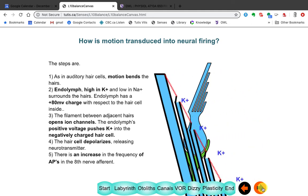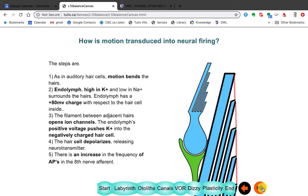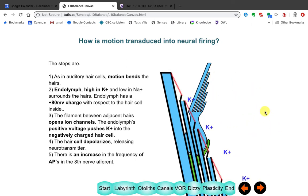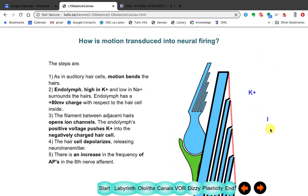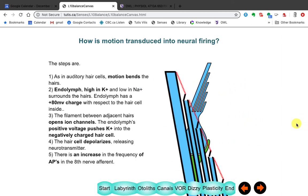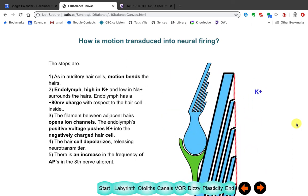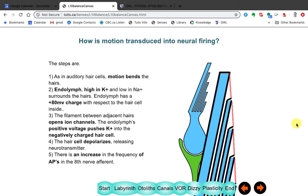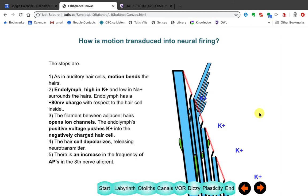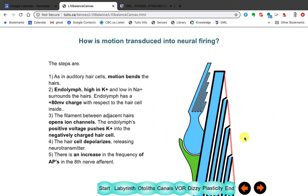Now, the additional thing to remember here, but it applies also to the auditory system, is that you have this 80 millivolt charge in the fluid over here, a plus 80. And the potassium atoms are also positively charged. So in a sense, this positive charge pushes the potassium into the cell, which is negatively charged.